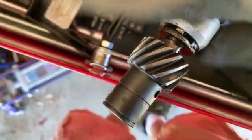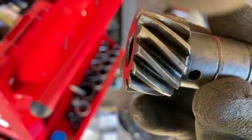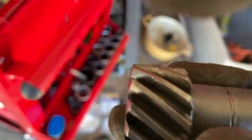There we go. Okay, gear is off. We are going to save our gear. This goes in our Chevy parts bin. We know that this is a good gear. This was in a Chevy motor for a while. The wear marks are beautiful. We'll save this. I have the dowel pin for it too.